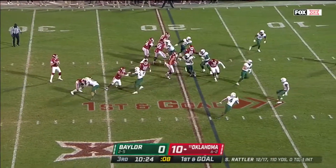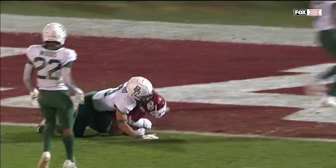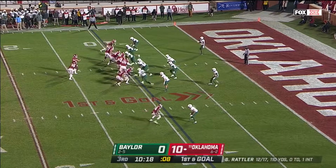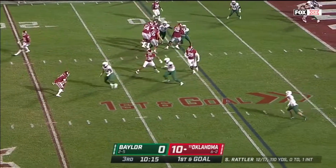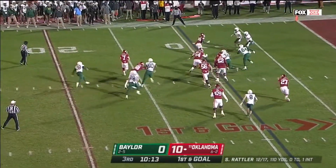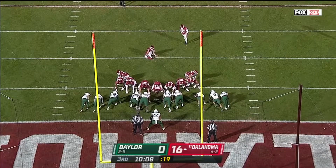And a little flea flicker action. Rattler. It's covered up. Incomplete. Holding. Defense. They're trying to affect the read here. Rattler. Bootleg action. Now in trouble. It's a great defensive call. Yeah, but there he is. Three in the corner. Touchdown.